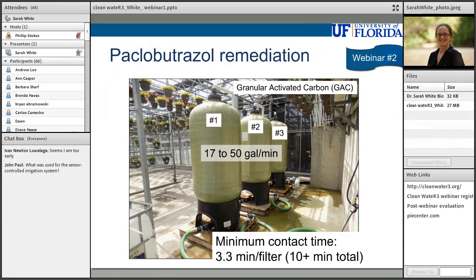Guides at University of Florida, and you're going to see more about this in webinar number 3. I apologize, I have number 2 there, but it's number 3, and how do leading growers solve water quality issues. On site, this grower installed a daisy chain of granular activated carbon, or GAC. If they only pushed water through one of them, it could treat 17 gallons per minute. If they pushed it through all three, they could treat 50 gallons per minute. And their minimum contact ranged from 3.3 minutes to 10 minutes.